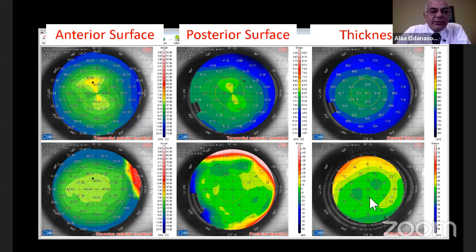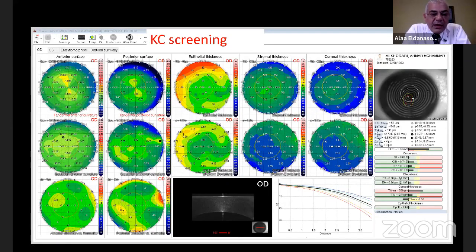Then I do the same thing for the other eye. This is a pretty normal eye, actually. And then I look at the keratoconus screening, which is very helpful. Here it shows you the anterior surface, tangential, the Gaussian, and then the deviation from normality. And the same for the posterior surface. It shows you the tangential posterior curvature, the Gaussian posterior curvature, and below here, the deviation from normality.